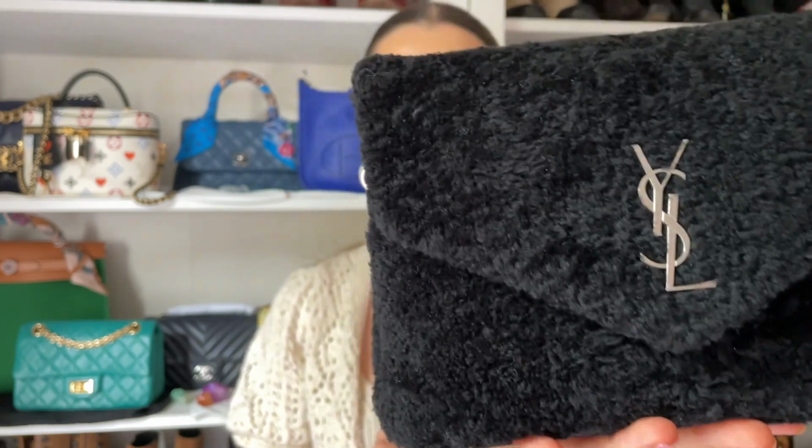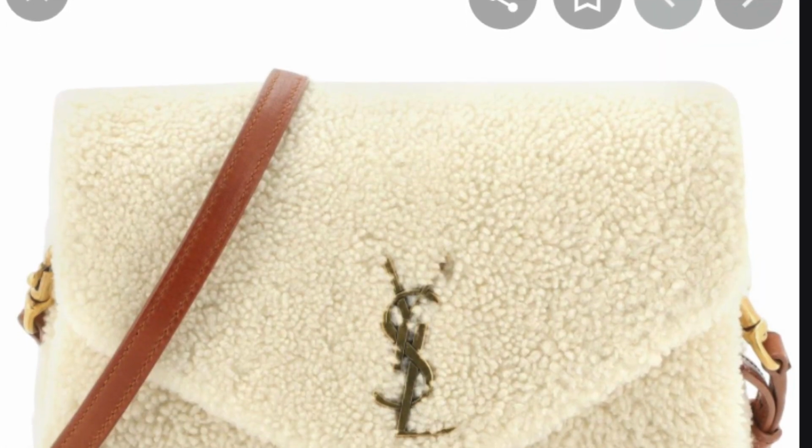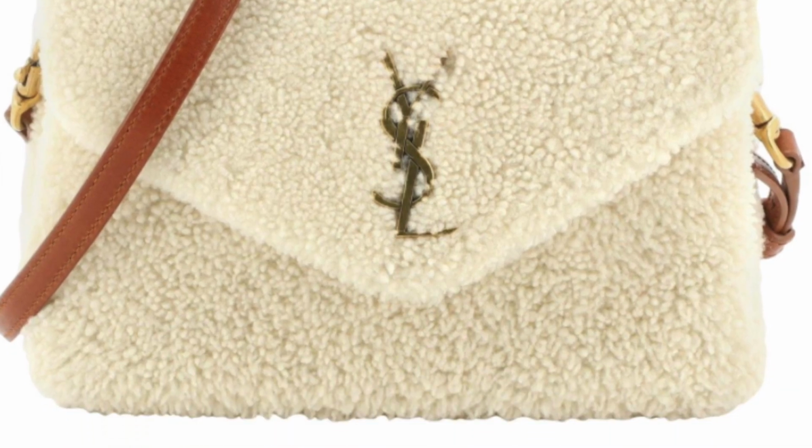A Saint Laurent Toy Lulu bag in shearling. Now, I got this in an outlet. I would say the color and style is not unusual. It's more the material. The shearling teddy bear feel is not something I've seen anyone else with. This bag did come in a cream color as well with a brown strap, which was to die for. The black one happened to be in the sale, and so that's why I got it.